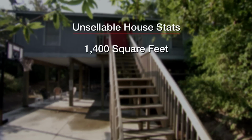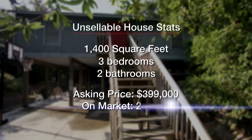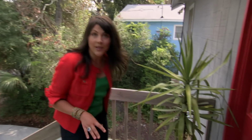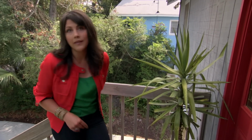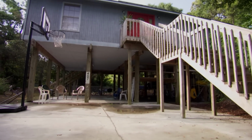This 1,400 square foot, 3-bedroom, 2-bath home is listed at $399,000 and has been on the market for almost 2 years. This beach house is on stilts, which is a bonus because in areas like this, which are prone to hurricane and flooding, if your house isn't on stilts, it's very difficult to get insurance. Well, I better get inside and see what the problems are.